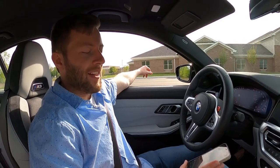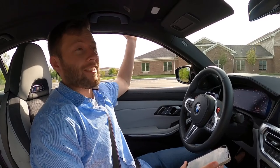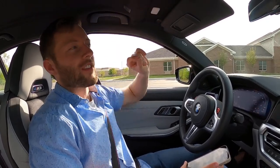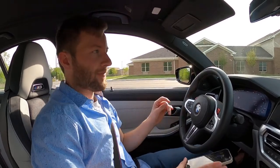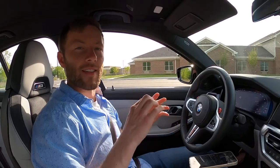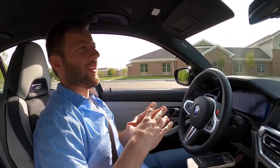However, Moran asked if I'd buy this or the Mercedes-AMG C63 S, and I would take the C63 S over it, just barely. I think the BMW looks better aside from the grill. Other than that big grill, everything else about this car looks better than the C-Class.